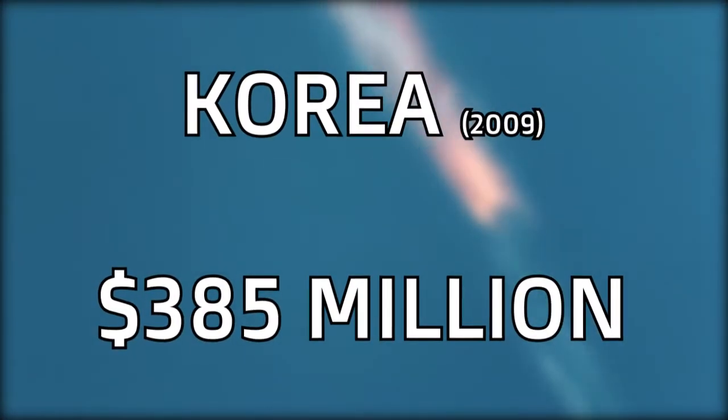Number 5. South Korean satellite burns in atmosphere. A satellite launched from South Korea's first ever rocket missed its designated orbit and disintegrated in the Earth's atmosphere. The weight of the rocket was miscalculated, and so it didn't have enough thrust to reach orbit. Its speed unexpectedly fell, and the satellite tumbled back down towards Earth, where it burnt up in the atmosphere. Korea lost $385 million on its first satellite and rocket in 2009.